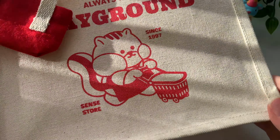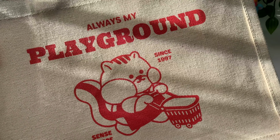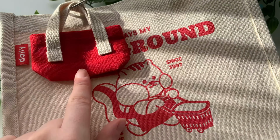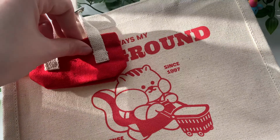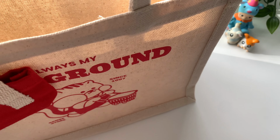Then we have this bag. I'll insert some better photos from the Daiso collection. It says, oh, it's my playground since 1997. Scent store. And it has a tiny mini red shopping bag charm that you can actually put stuff in. This bag is sturdy. Like, do you see? It holds its own shape.